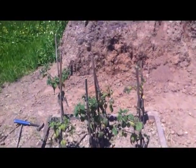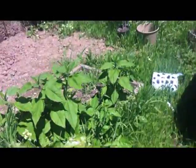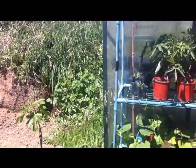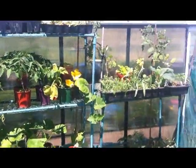Okay, and the Cape gooseberries are doing alright. And the Jerusalem artichokes. There's my fig tree I haven't planted still. And these are all my spares destined to good homes because I don't think I need them.